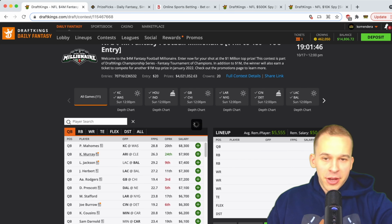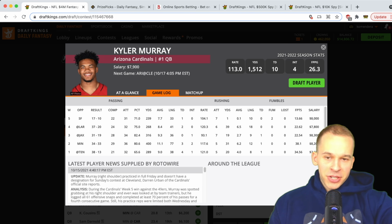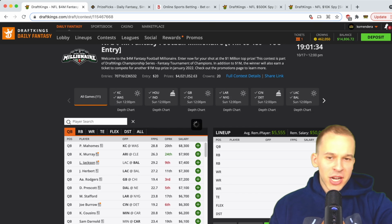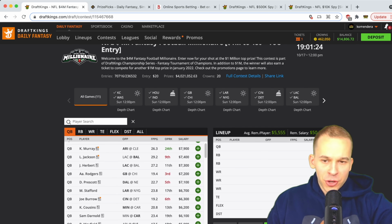Now, Kyler Murray, high total game. I like him once again. He's been a little bit unlucky here with touchdown variance in recent weeks. I think this is a game he could explode, so I like him a good amount there for GPPs. He does have some rushing upside. Lamar Jackson's probably going to be one of the more popular plays on the week. Again, rushing upside plus great game environment, should be a high total game. I think he's one of the safest plays, is underpriced. Probably going to be a cash game play for sure.